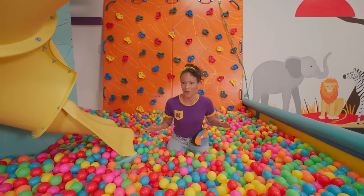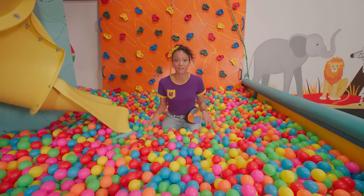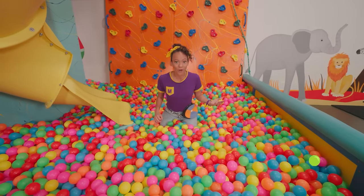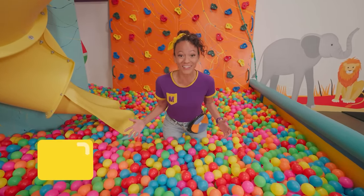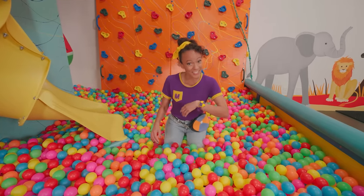I bet there's all different kinds of balls that bounce here. And I bet there's a lot of different shapes here too we can explore, like circles or triangles or squares or rectangles. Will you explore with me? Oh, great, let's go.